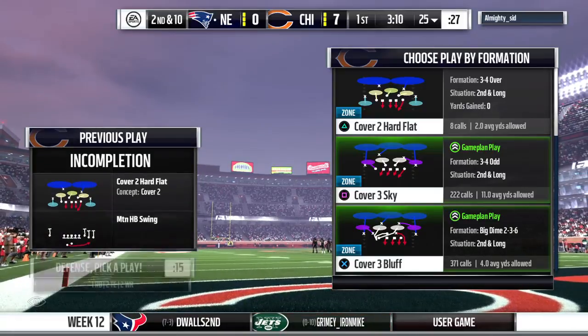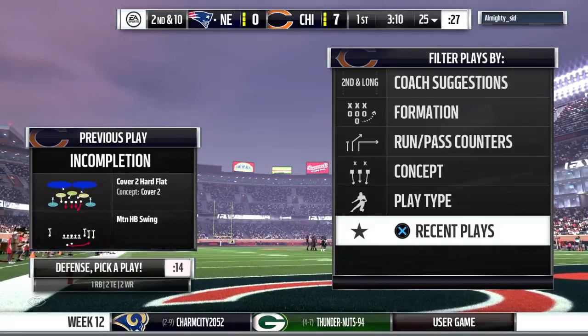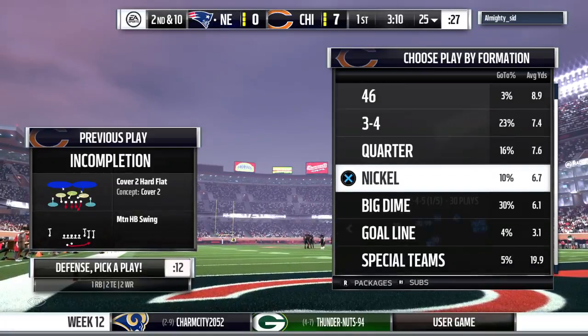The starting 11 defensively for the Bears. Eric Berry's the textbook definition of ball-hawking safety. You name it, he can do it on the football field.